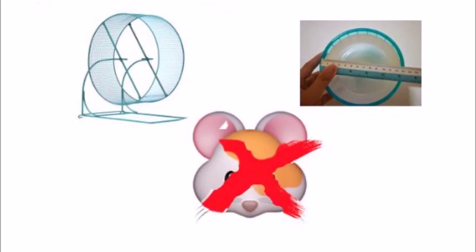Try to get to 11 to 12-inch because 8-inch is good for a baby Syrian and you do not know how big the hamster's going to get, so get an 11 to 12-inch just to be safe. And also do not get a mesh wheel like the one on the left because this can cause bumblefoot.